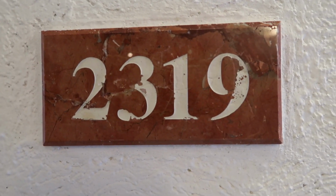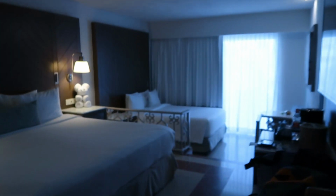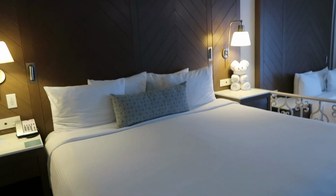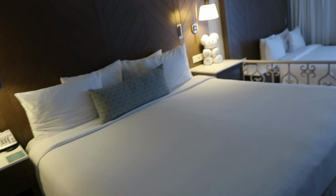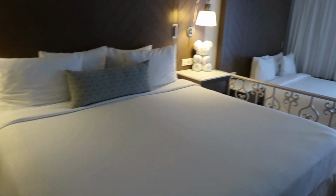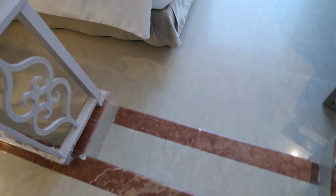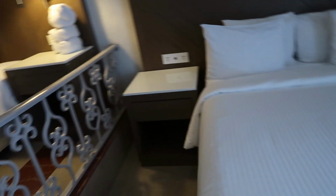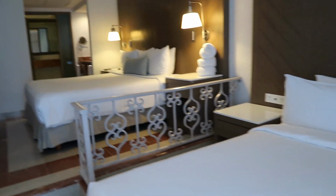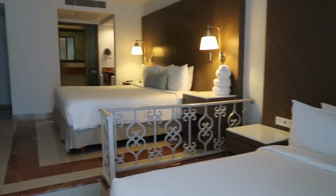All right, we are staying in 2319. Here we go. We have, what is this, a king size bed? Yeah, that one's king, that one's queen. King and queen. But look at where the queen's at. You have to walk down these steps. Well, also, let's get a whole room view right here if we can. Yeah, look how pretty that is.